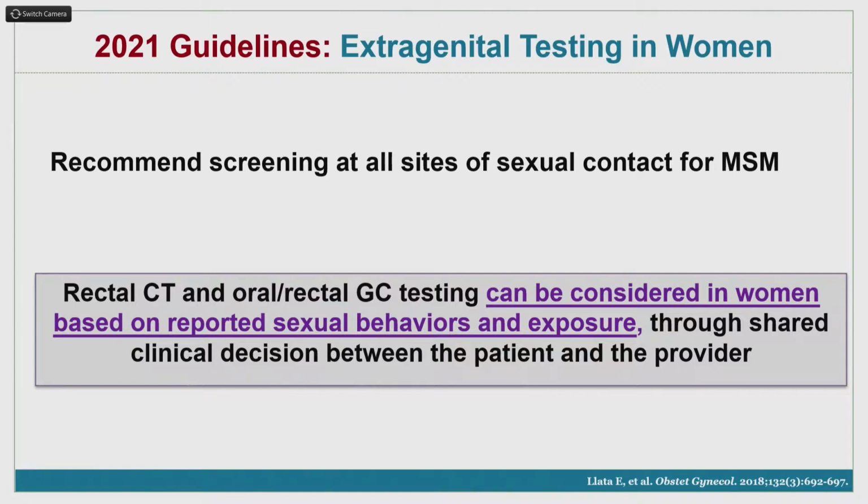This is what the 2021 guidelines say about extragenital testing in women. For men who have sex with men, screening is recommended at all sites of sexual contact, including extragenital sites, and you can see that from the previous slide that I shared. For women, the guidelines state that rectal chlamydia and oral and rectal gonorrhea testing can be considered based on reported sexual behaviors and exposure through shared clinical decision between the patient and provider.